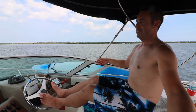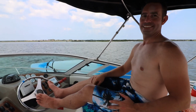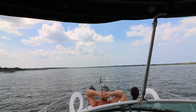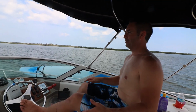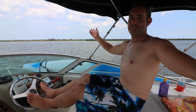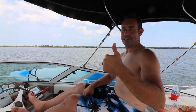Alright, so this is how Tony drives his boat, with his feet. See here, I'm just cruising along, and check out there. So, if anybody wants to know how to drive a boat, just ask Captain Tony. Captain Tony drives with the feet because it's kind of uncomfortable standing. Got this nice cool breeze going. So, we'll talk with you back at the Conch House Marina.